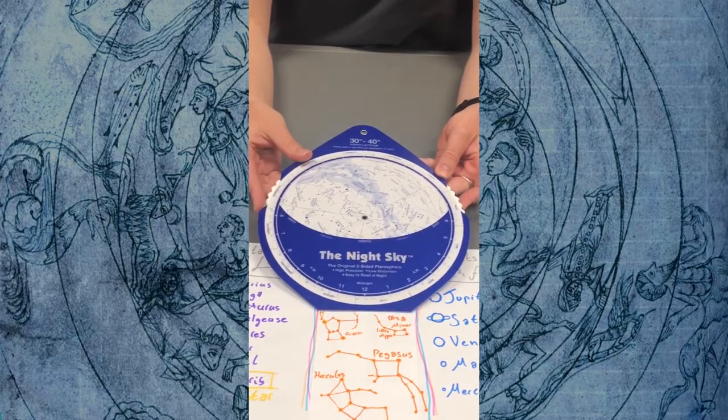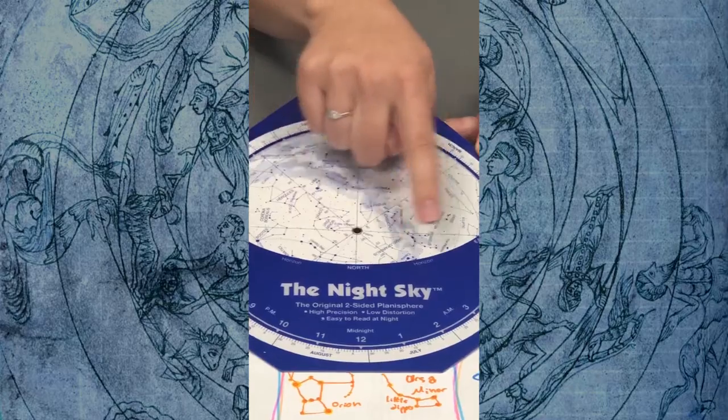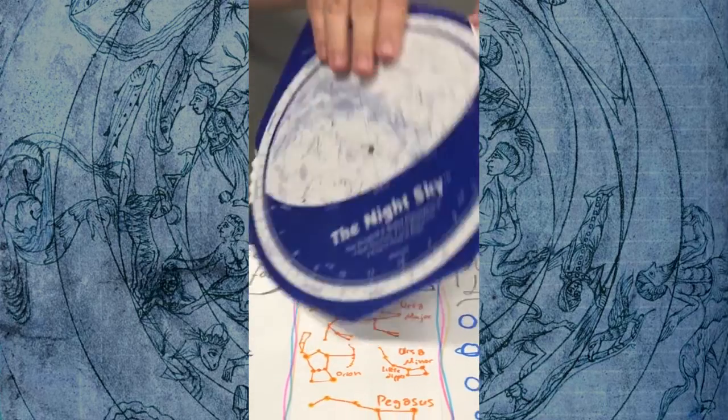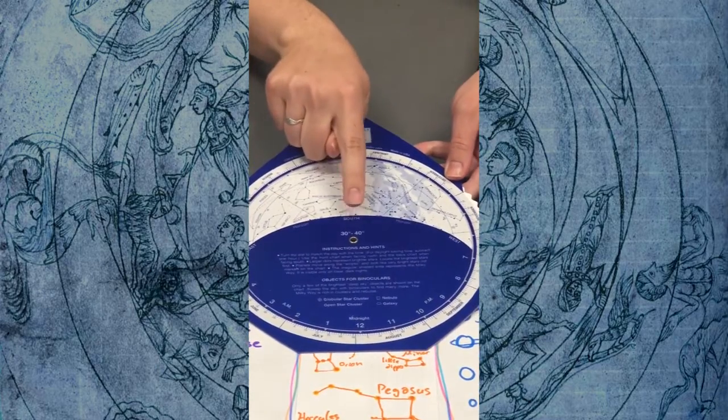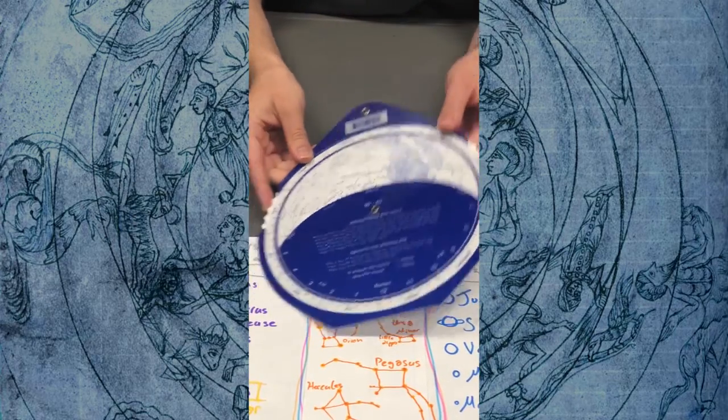This planisphere is pretty cool. You have the horizon line on the bottom with north, east, and west, and then if we flip it over, we see the south, again with the east and west horizon. So this is a double-sided planisphere.